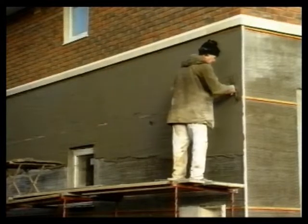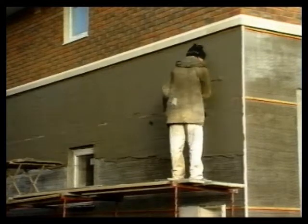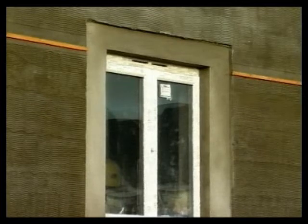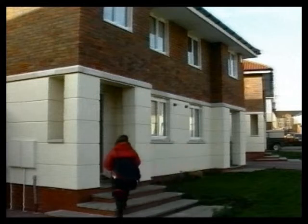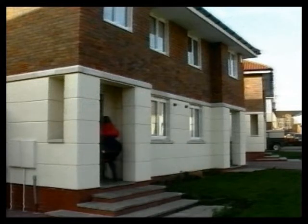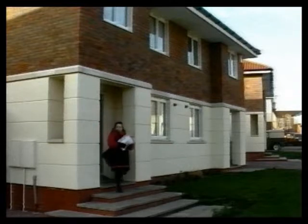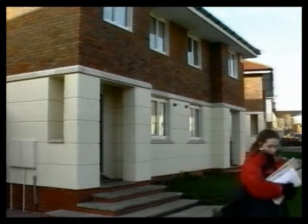When the top coat is firm but not dry, it can be rubbed up with a wooden or plastic float. This roughens the surface slightly and gives an even finish. If a painted finish is specified, vapor permeable paint should be used to allow evaporation from the wall. Oil-based gloss paints are not compatible with the alkaline nature of the cement.